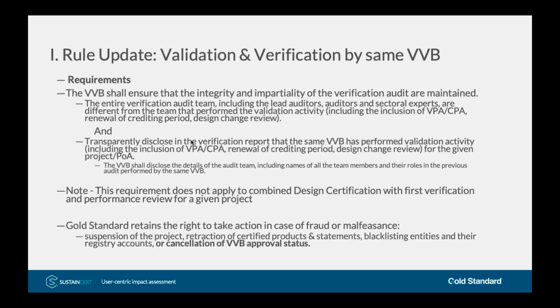But there are a number of things that a VVB needs to do to make sure that the audit, particularly verification, has high integrity and it's impartial. Quite specifically, the expectation is that the entire verification audit team, so that's lead auditors and sectoral experts, are different from the team that performed the validation activity. This includes inclusions of VPAs, CPAs as well.